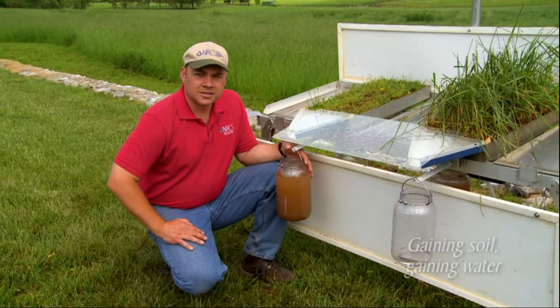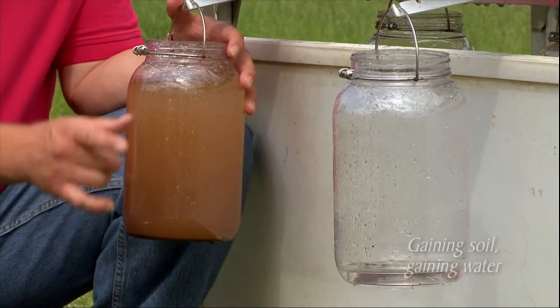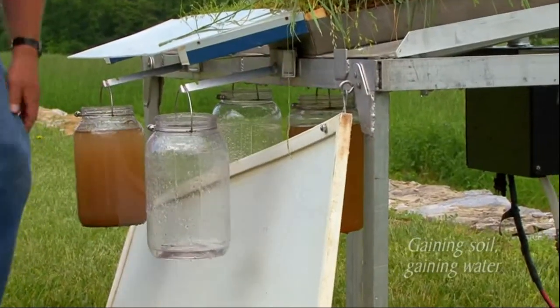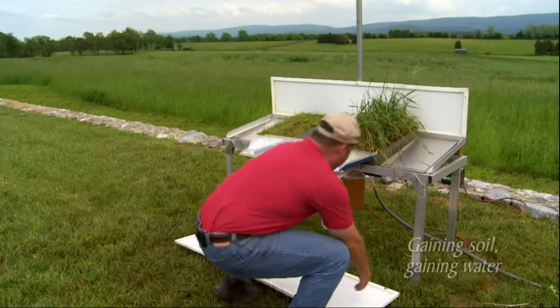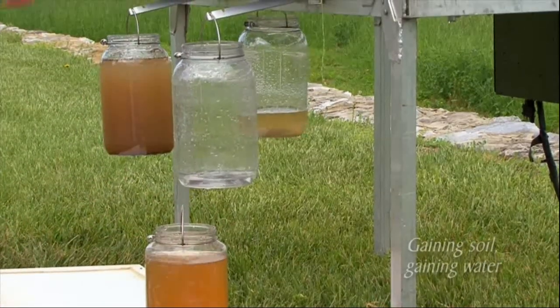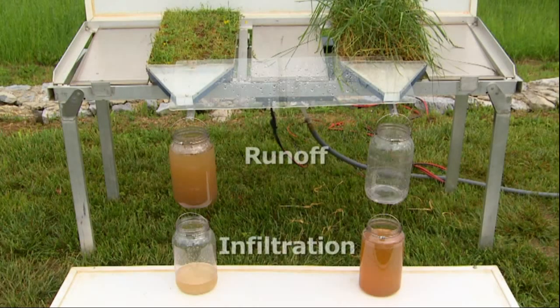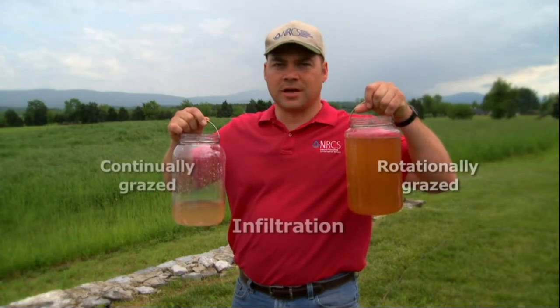By the end of the demonstration, it's amazing to see how much more runoff occurs on the continuous overgrazed pasture versus the well-rested, rotationally grazed pasture. Here you can see how much more water actually soaks in and is absorbed under the rotationally grazed, well-rested pasture, and how much more water actually runs off the continuous grazed pasture. When it gets really dry and you get a big rainfall event, how do you want your pastures to perform when your forages need every drop?